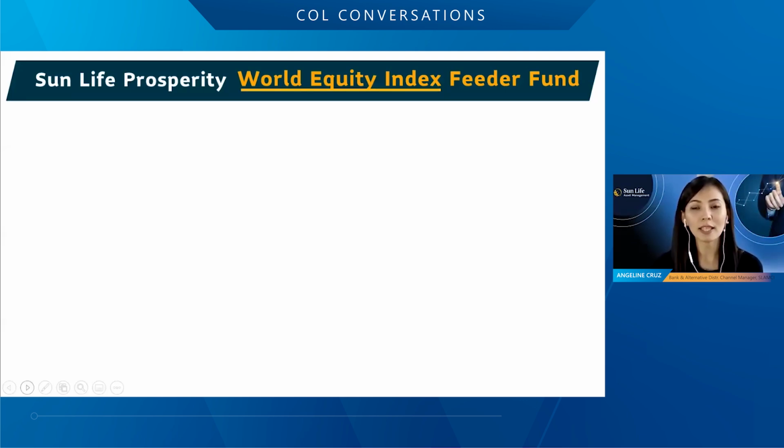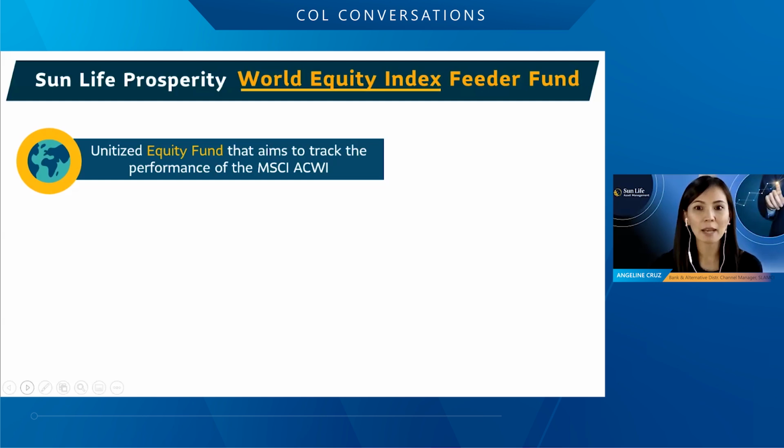So first, it's a World Equity Index. The Sun Life Prosperity World Equity Index Feeder Fund is a unitized equity fund that aims to track the performance of the Morgan Stanley Capital International All Country World Index, or MSCI ACWI. So second, it is a feeder fund.